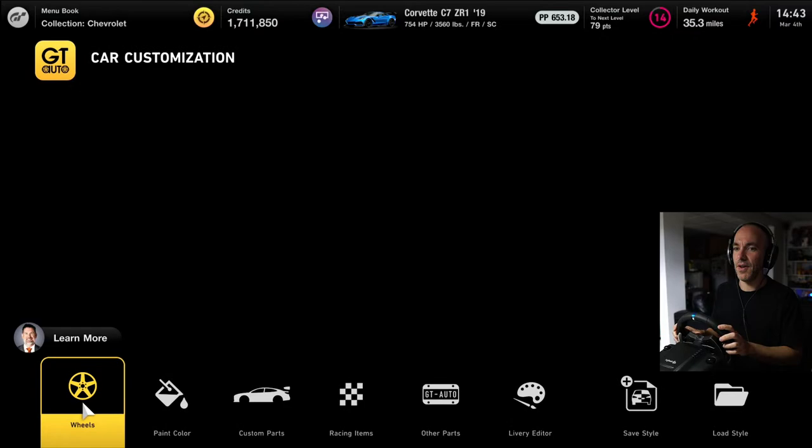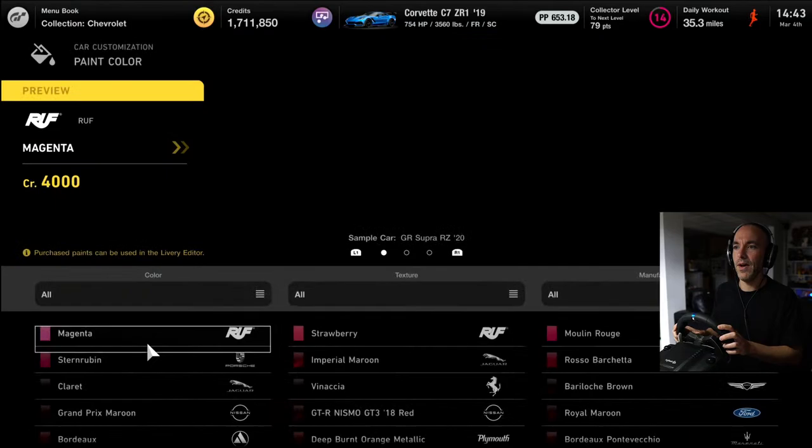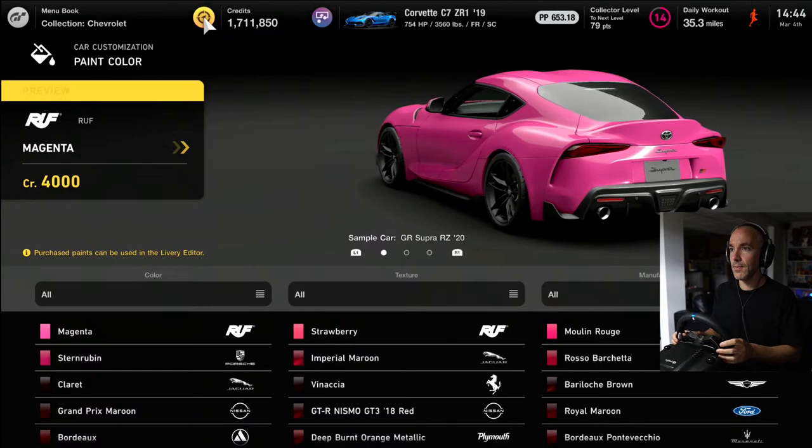Car customization. Put some wheels and stuff on this baby. How about paint color? Real paint color. Does it cost money? Oh, $4,000. Wait, what? Why are they showing me a Supra? That's weird. Oh, it's the sample car. I don't like that kind. I don't even have an L1 and R1, do I?